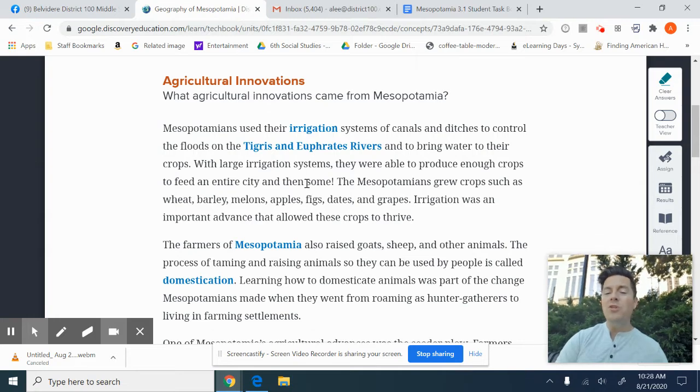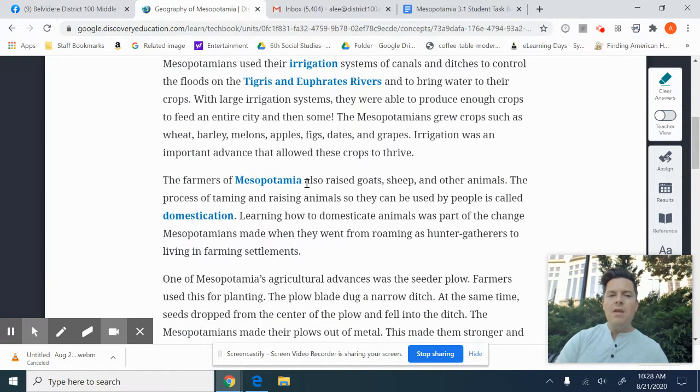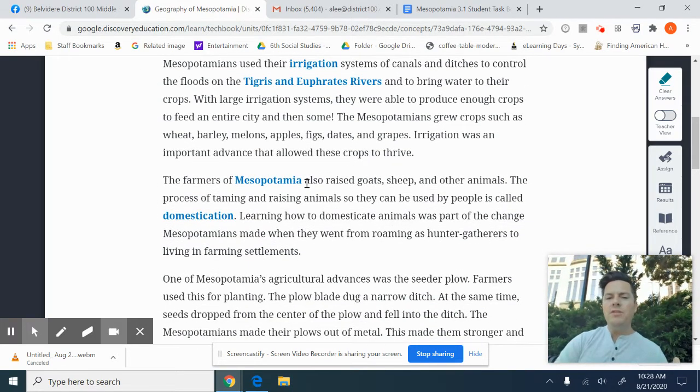So this is agricultural innovations. Mesopotamians used the irrigation system of canals and ditches to control the floods of the Tigris and the Euphrates. Remember, Tigris on top. I keep saying that, but it's important to get a sense of the geography in this area. So they used this to control the floods of the Tigris and the Euphrates and to bring water to their crops. With large irrigation systems, they were able to produce enough crops to feed an entire city and then some.